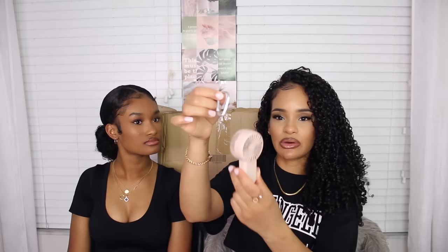Let's see what we got next. We have a mini portable fan. I've been wanting one of these for a while, this specific design, because if you don't know, I live in Florida, one of the hottest states, and lately we've been having a heat advisory, so it's been super, super hot. I don't go outside a lot, but when I do, I need something like this so that I don't overheat. So this is rechargeable, and it has this little key ring, so you could put it on your keys, or in your purse, whatever.